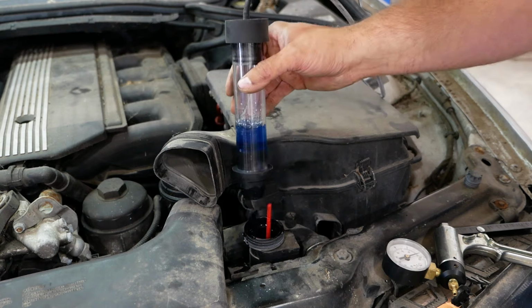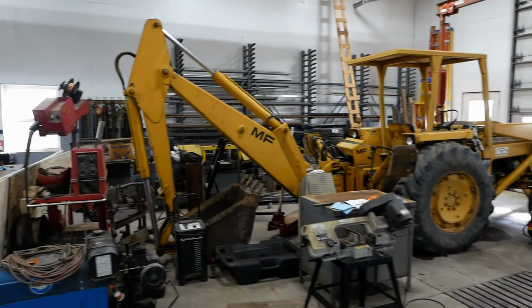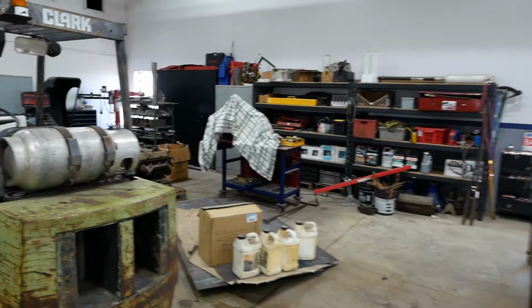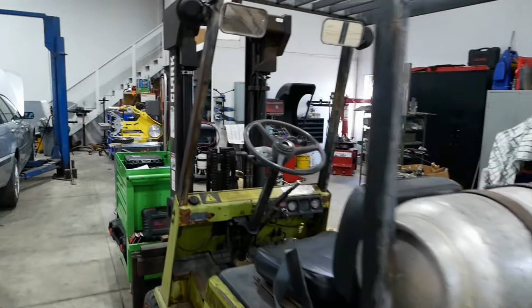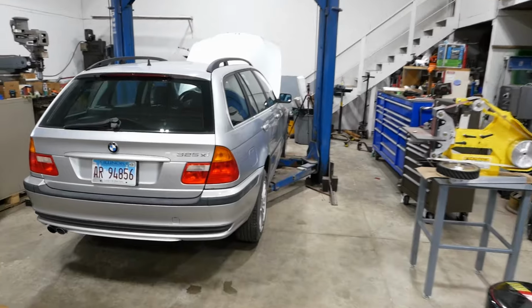Still looks pretty blue to me. Does anybody else feel like they never get anything done? If I work 12 hours a day, 6 days a week, I get about 4 hours of actual work done.